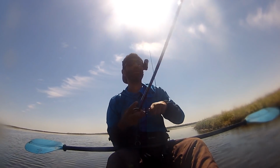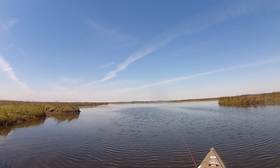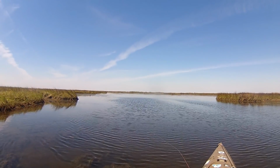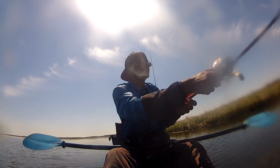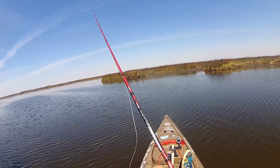So I was just trying to swim this chatterbait along the grass edge and catch a bass or two. And this big redfish jumped on, a nice 25, 26 inch fat fish. He hit it real light. I thought it was a bass at first. I had him hooked barely in the lip.